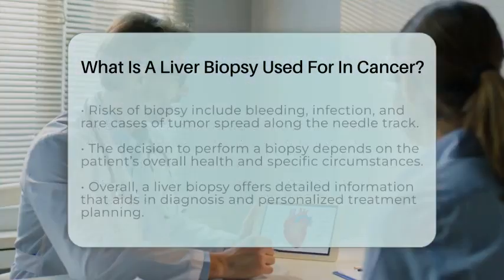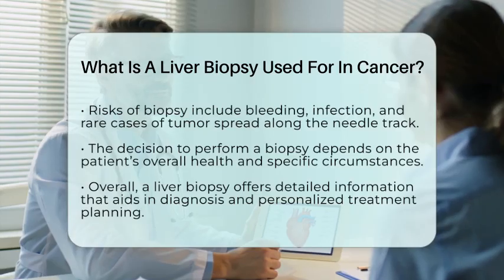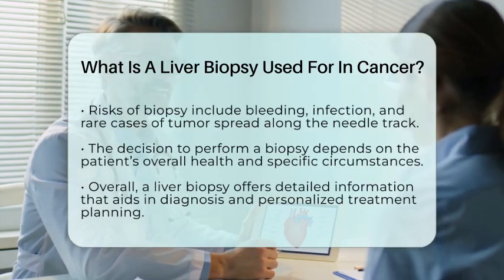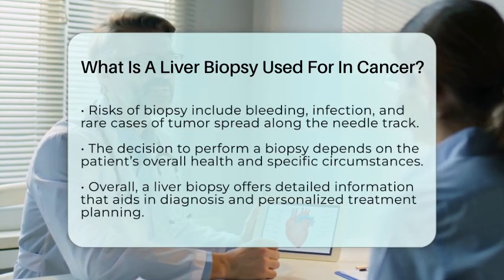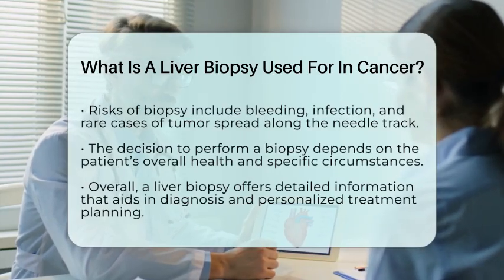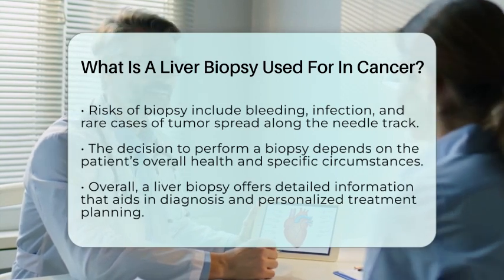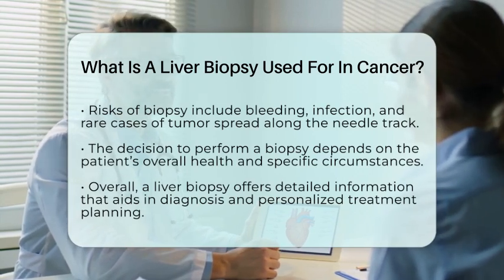It's important to remember that a liver biopsy carries some risks, but these are generally low. Bleeding and infection are possible, and in very rare cases, cancer cells might spread along the needle path. That's why doctors carefully weigh the benefits and risks before recommending a biopsy.